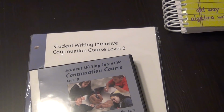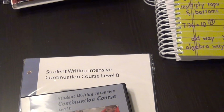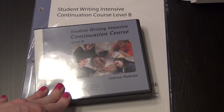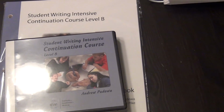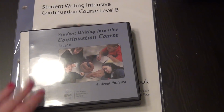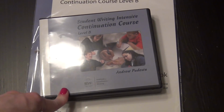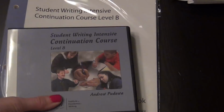There were all these discs that you could watch before your child watched their lesson, and I just didn't have time for that. But this level does not have a teacher's disc. So if I want to watch one of her lessons, I can watch it with her, but there's no other prep work for me as far as watching anything. So I'm excited about this, and I'm excited about the fact that she just asked to continue doing it. That alone says something. She really thought it was fun, and I've heard that this level is even more fun with the different types of writing assignments, so I'm excited for her to continue on with that.